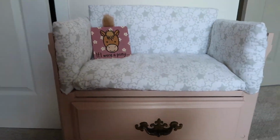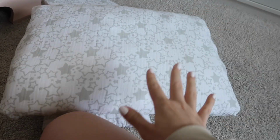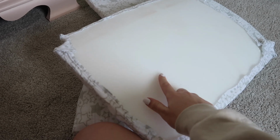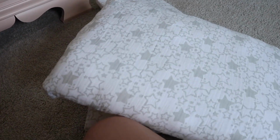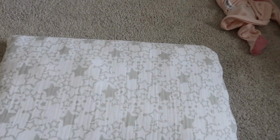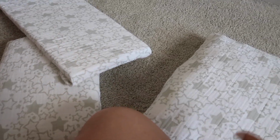I'll go ahead and take everything off and show you exactly how we did this. These are little cushions that I made, and what I did was I went to Joann Fabrics and I bought a roll of foam, and I can link that down below. And this was an old muslin blanket or swaddle that she had that she just never used, so I cut it up. I just thought this design was really pretty. I almost bought a fabric at Joann's actually, but I was like, let me see if I have something at home that can work before I spend money on something else.